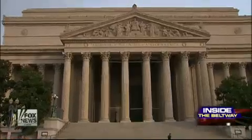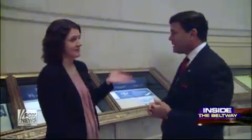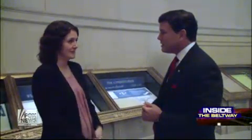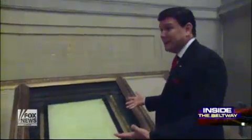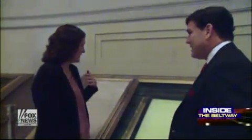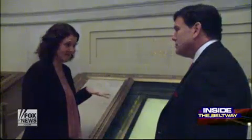This is the Rotunda. This is where the Charters of Freedom are housed: the Declaration of Independence, the Constitution, and the Bill of Rights. And every day of the year, except for Thanksgiving and Christmas, visitors can come in and look at these original documents. This is the Declaration of Independence, and the first thing I see is it looks really faded. Yes. I argue that it's because it's been well loved. At this point, our conservation colleagues have set parameters that they think any further damage or fading has been arrested. That's one reason why it's so dim here in the Rotunda.